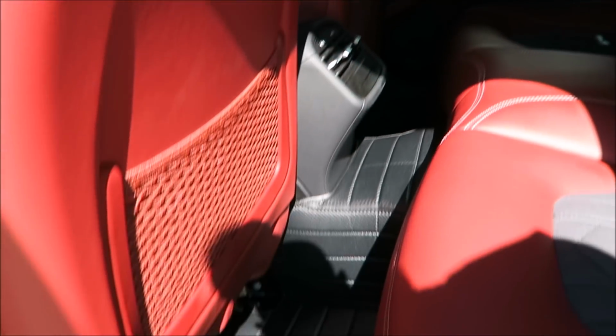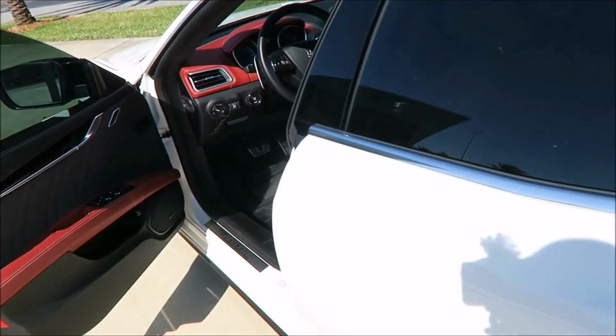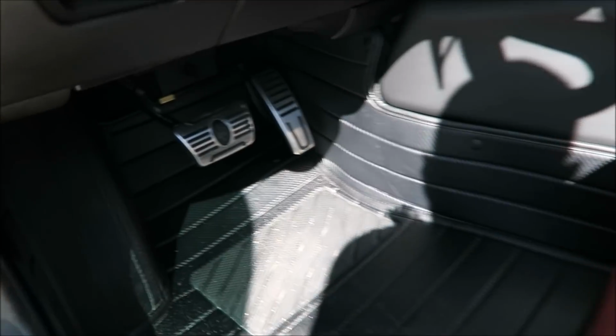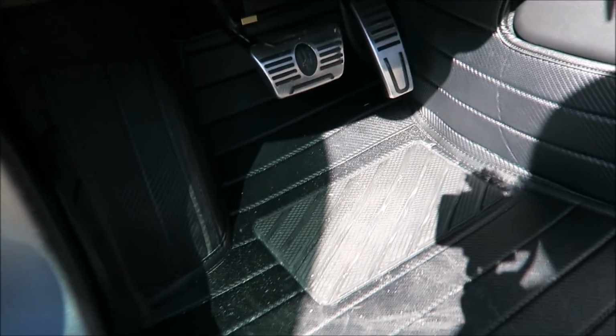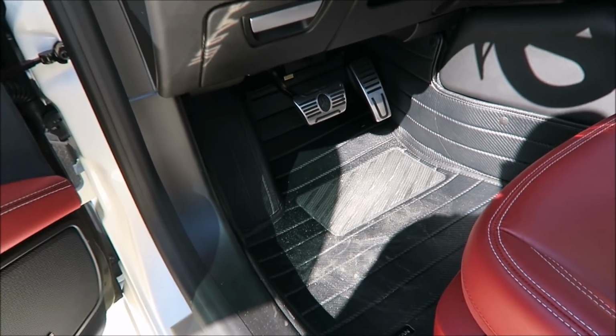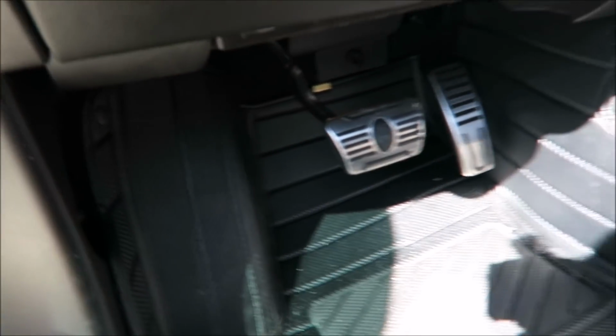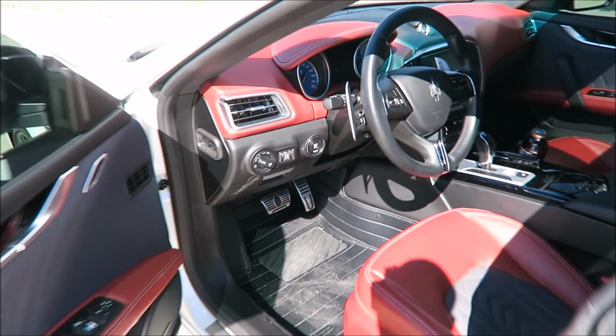I'm all in the shadow, but you guys can see I keep these floor mats in because of the fact that you see how dirty my floor is there. So in order to keep everything clean, you got this that covers most of the real estate. Only thing I said I didn't like was it covers my dead pedal because it looks really nice there. But other than that, it keeps it clean.